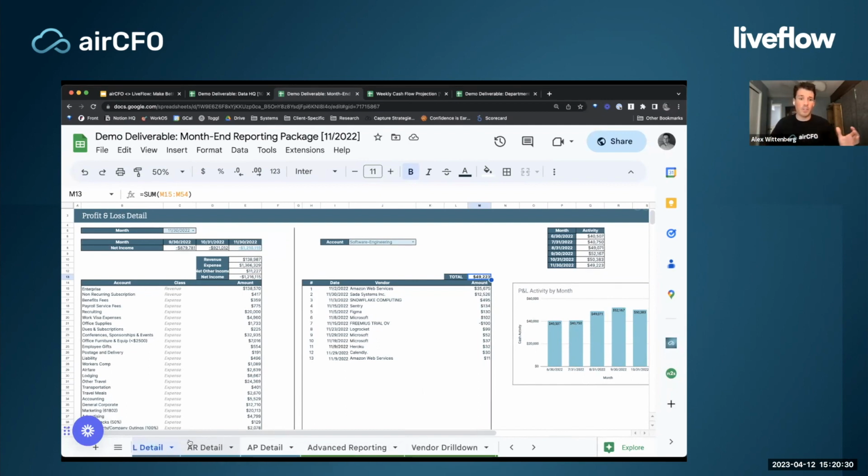But because of the infrastructure that we have in place with LiveFlow, all of this is updated in this workbook as soon as it is updated inside of QuickBooks Online.